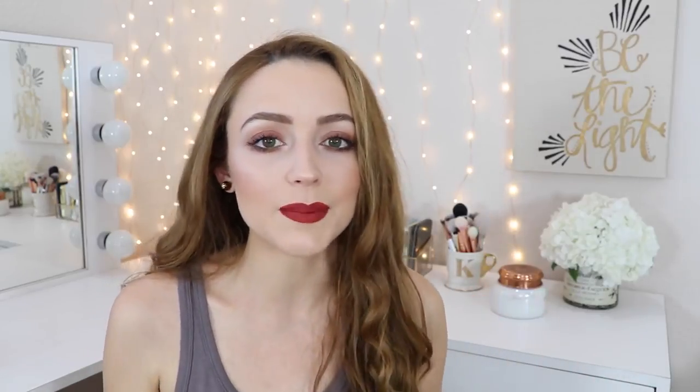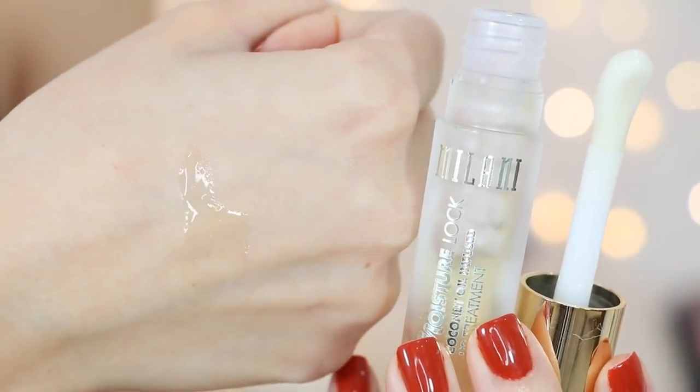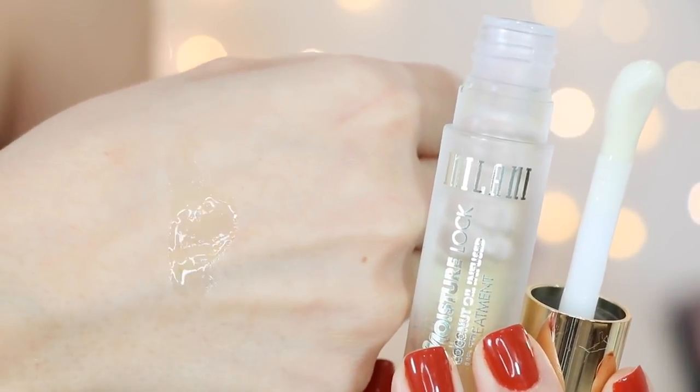This one is awesome because it's clear, so it looks pretty much just like a clear gloss on top of your lips, but it's so hydrating and so moisturizing. I love throwing this in my purse, and if I don't have any makeup on, I'll just throw this on my lips and it doesn't look weird because it's clear. And it smells so good. It smells exactly like a coconut tropical getaway. The scent is amazing. It lingers on your lips, so I feel like I smell the coconut.